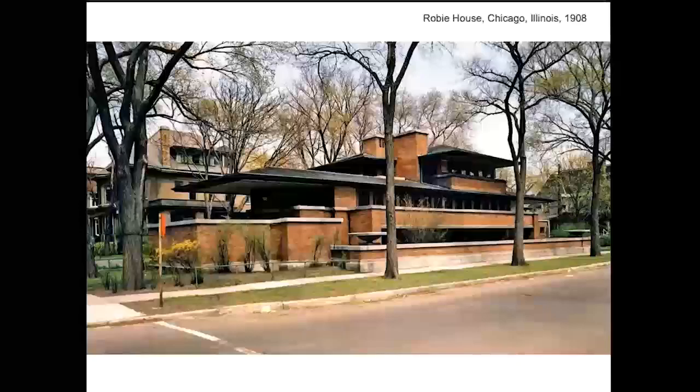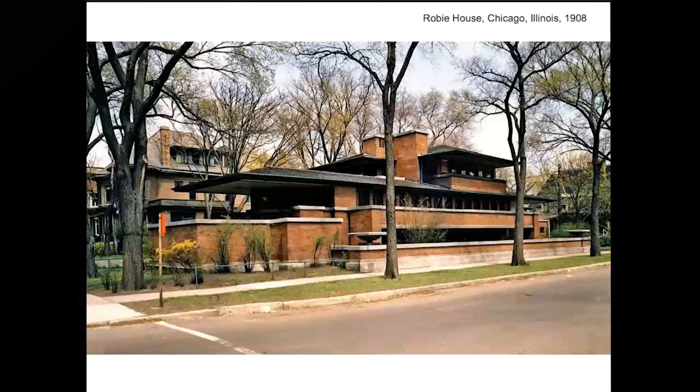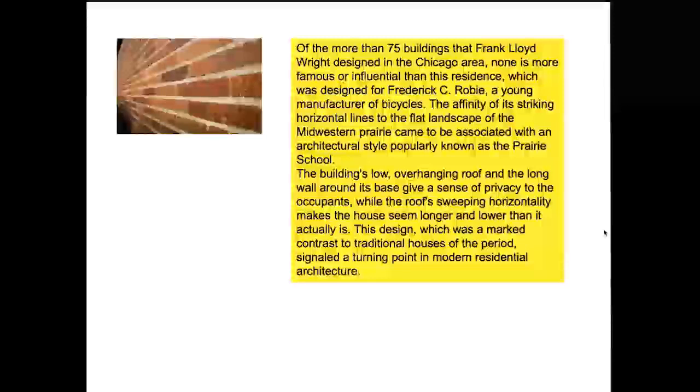And finally, we find the Robie House in Chicago, completed in 1910. It's designed as a whole: plan, furniture, interior and exterior spaces. Architecture and ornament are completely connected. It's really Wright's most complete expression of the Prairie House.